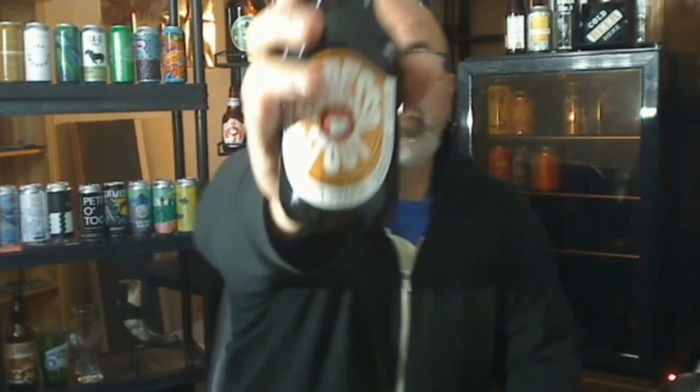When I seen this on the shelf, I figured why not. So it comes in this 11.2 ounce bottle, and it comes in at 7%, which is where coffee stout, espresso stouts kind of come in. So Koichi Brewery, Hitachino Nest. Definitely looking forward to this on a brisk winter day. Let's crack it.